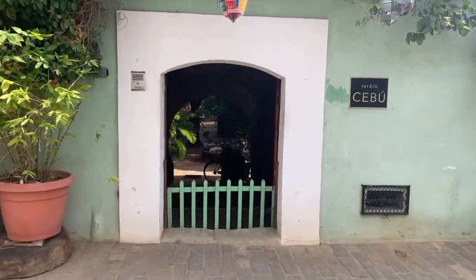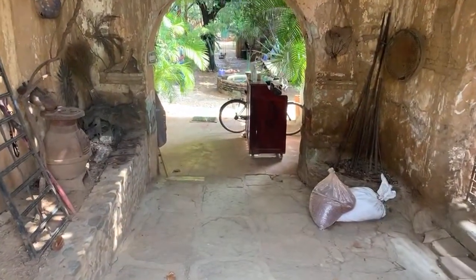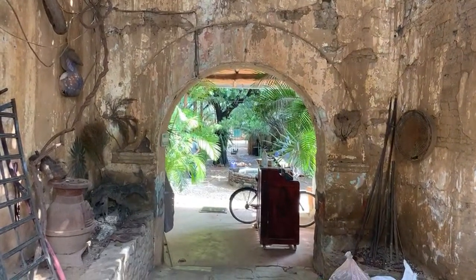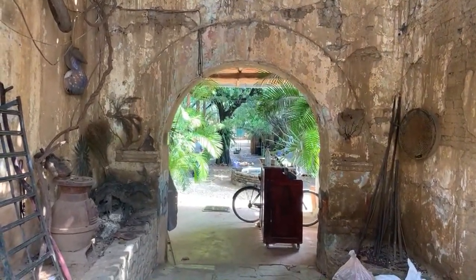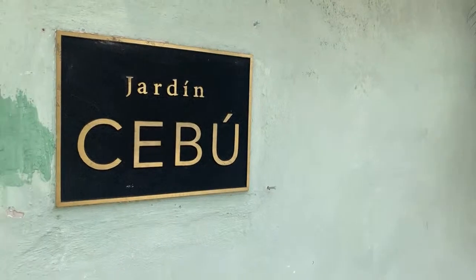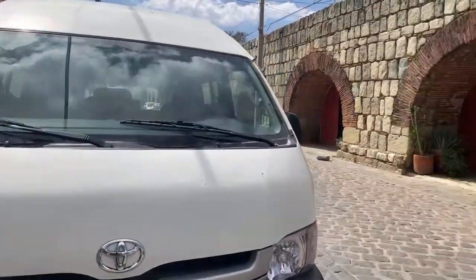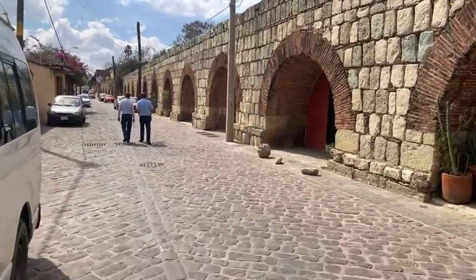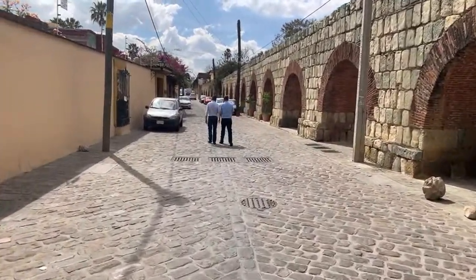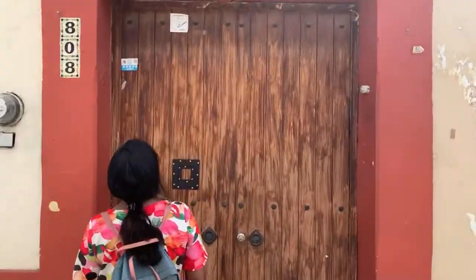Oh, it looks beautiful inside. Ruchi, did you see this? That's so beautiful inside the garden. All I know is this is Hardin Cebu. It looks like a place to stay or a restaurant maybe. We'll soon find out. This is a nice tile.